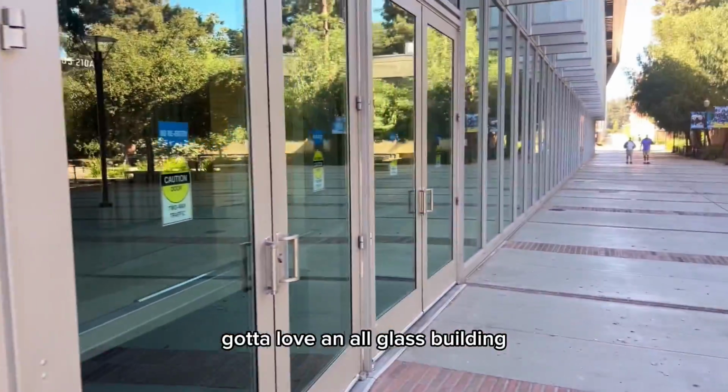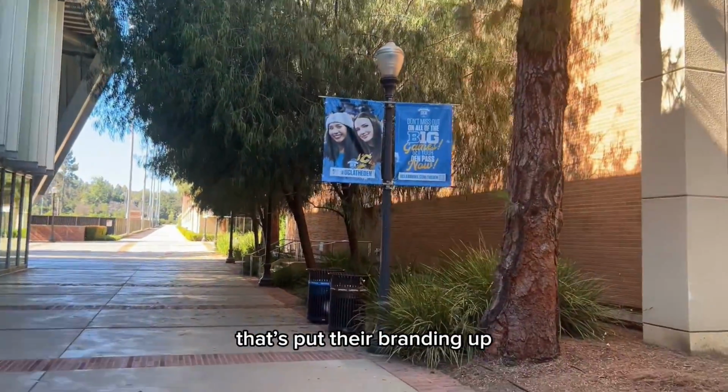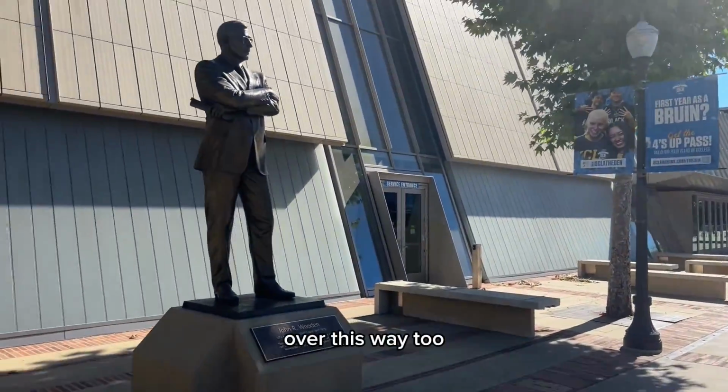Gotta love an all-glass building. This is the first new Big Ten school I've been to that's put their branding up. Still not used to it. There's our statue of Mr. Wooden over this way too.